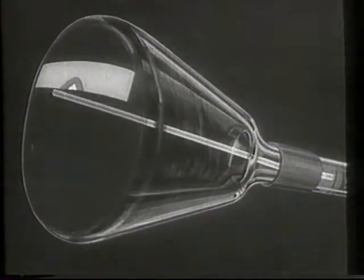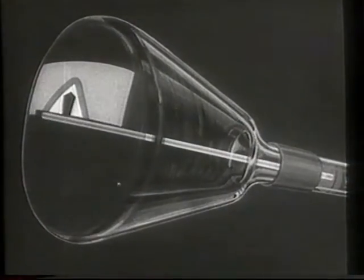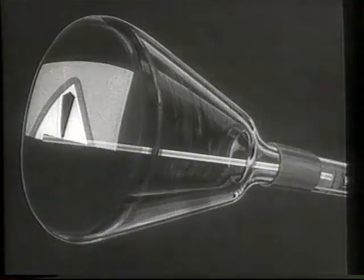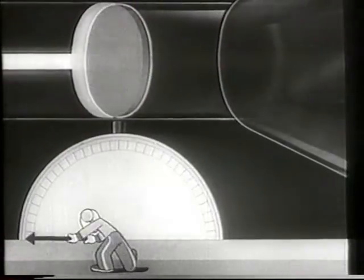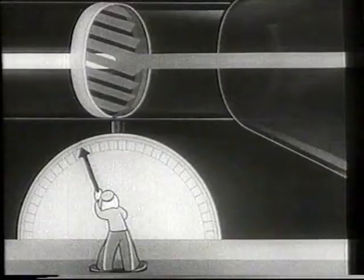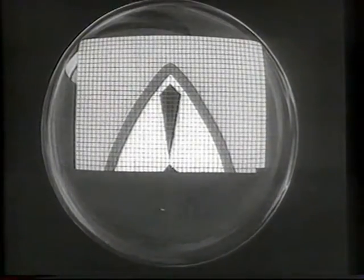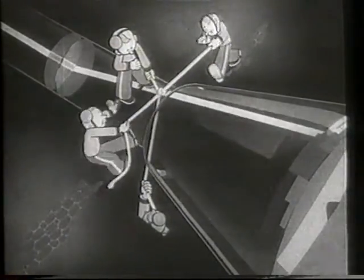A beam of light that can draw. In the early days of television, the effect of the electrical forces inside a cathode ray tube was explained in a highly graphic way. Little people were shown as being responsible for modulating the brightness of the cathode ray and for deflecting it from left to right, from top to bottom.